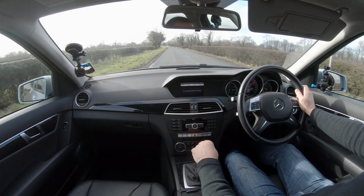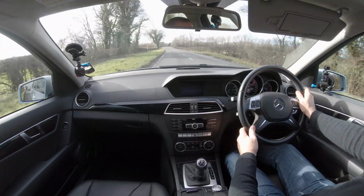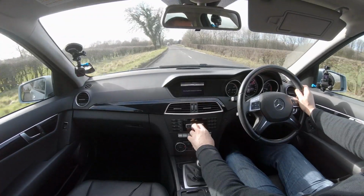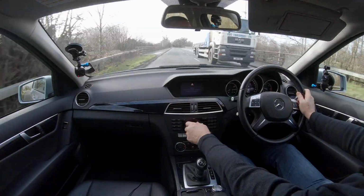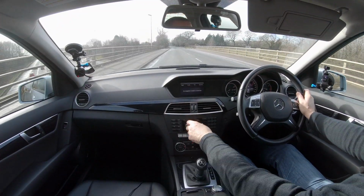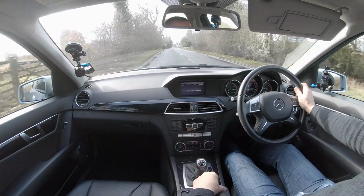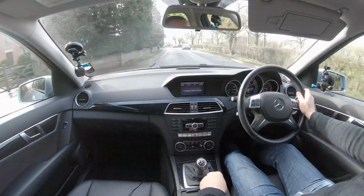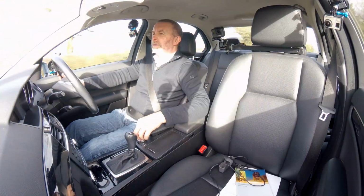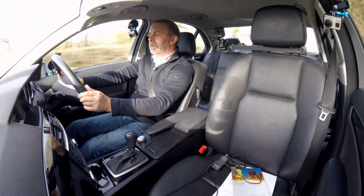The radio here, parking sensors off. Just turn the audio up. Onto audio.